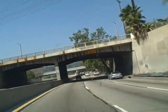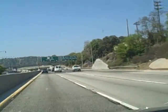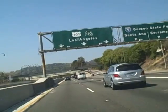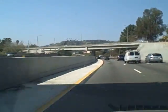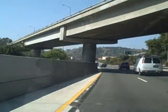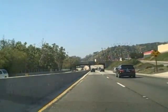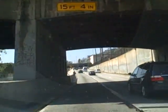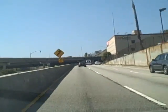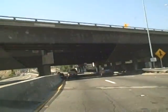As I continue to go straight, the 5 is going to be heading up north. That's the Golden State Freeway, if you can see that. That goes to Sacramento, or you can take it down out to Santa Ana. The 101 freeway is what we're going to be crossing over, and you can stay on this 110 freeway. This 110 freeway will take you straight through South Central LA. So this is just a little crosstown freeway. Anyway, I wanted to show you guys a little bit of that as I navigate through this LA traffic.